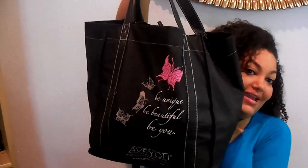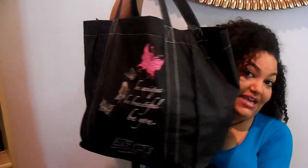True to form, the Inner Product Junkie reared its ugly head as soon as I ordered my first purchase from Bask. And this whole big bag is full, and this bad boy is heavy.